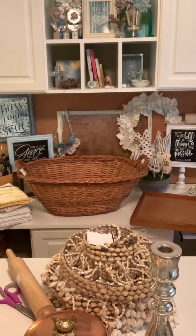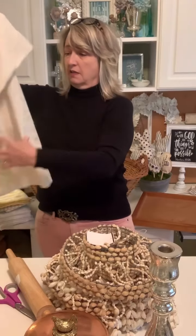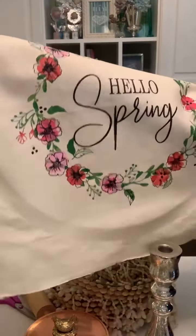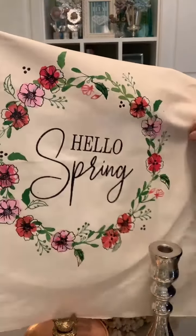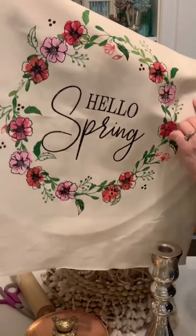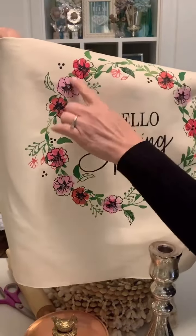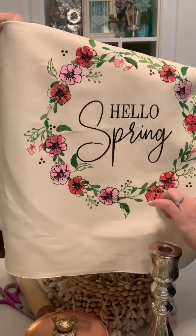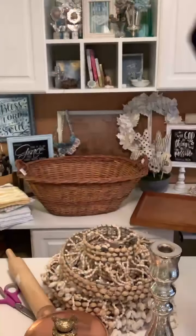Oh, and let me just show you this real quick. Okay, these turned out stunning. This was one of our projects yesterday. Or maybe it was the day before. I can't remember. Let me come closer. Look at that. Look how pretty those flowers are. I used the Hello Spring stencil from Magnolia. And let's see, I'm trying to figure out which way my arm needs to go. And I love how I did the black around the flowers in sort of an abstract way and added dots, and isn't that pretty? So that's one of them.